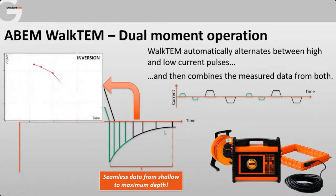So once we have our decay curve, that's the bare bones that we put into the inversion software, and then it follows that same procedure. It looks at the changing field strength over time. The software builds a model of the subsurface, recreates the survey that we've done, and tries to find a model that fits that curve for us.